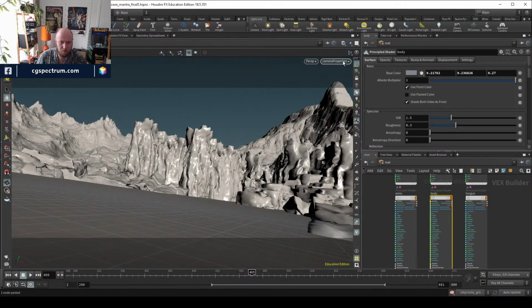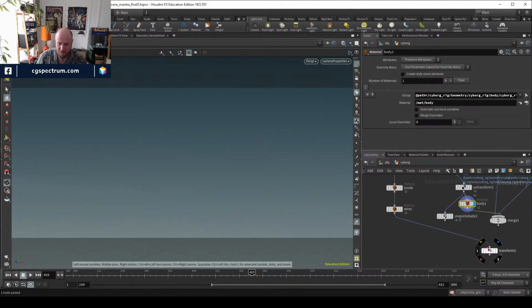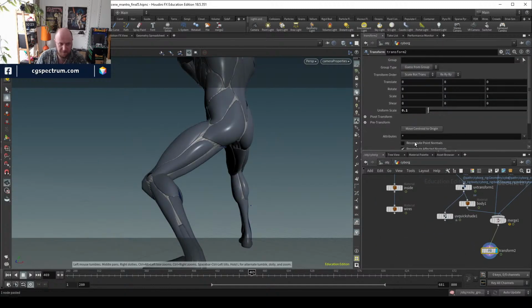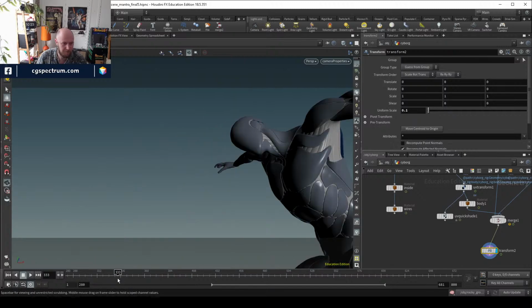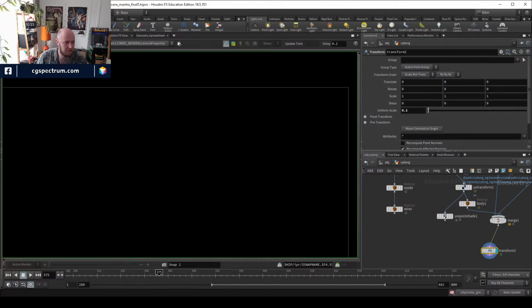Camera. Oh, I need that transform is important on the cyborg as well. So I'll just put that down here. There we go. Find a decent shot. Render. Yes, it does in Lightwave layout.